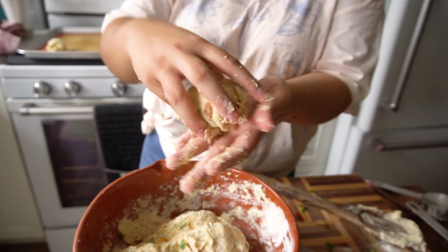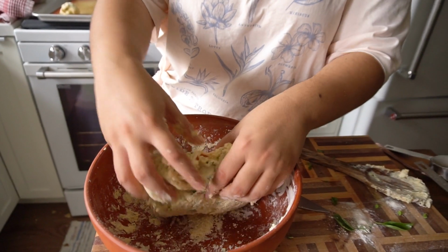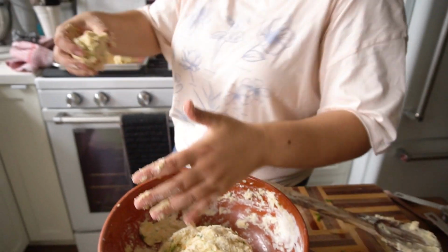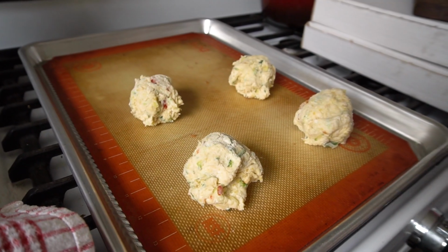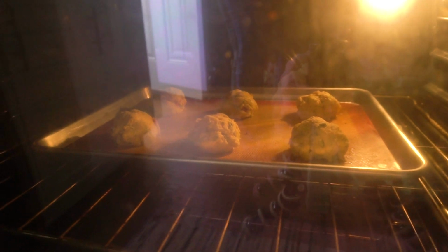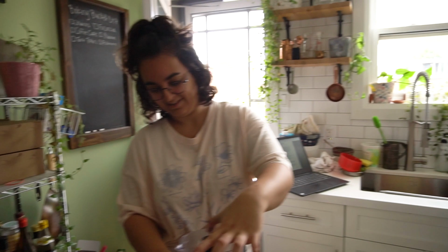It's kind of fun. It feels simpler, even though it barely is, you know? Yeah, there's really not much more work to do, like, to pat it into a disc and cut it. But it also kind of just feels fun and rustic. Okay, status update. Biscuits or scones that look like biscuits, kinda. Looking good. Moving on to the next recipe.